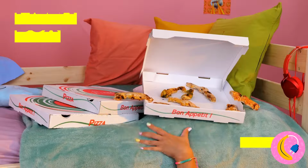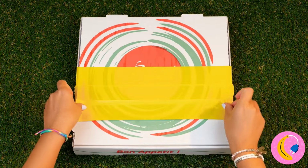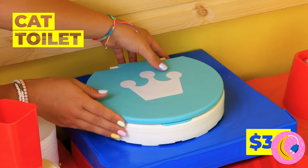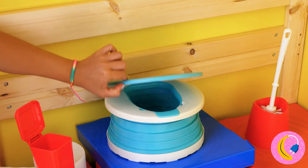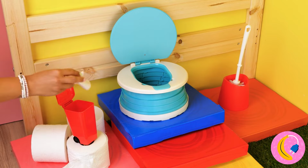What else can we add? An old pizza box? Cover with tape, and you can make a few steps. Steps right to the cat's own private bathroom. Meet the new and improved litter box.